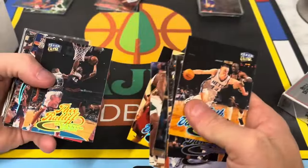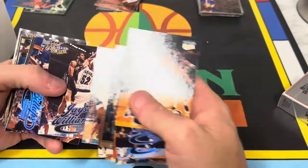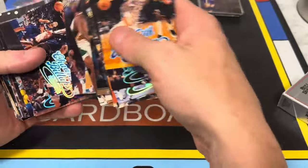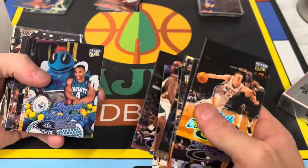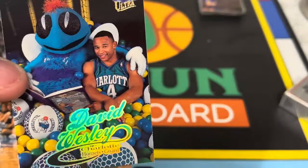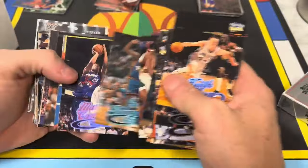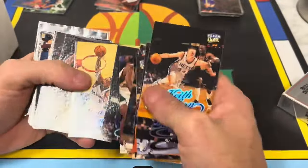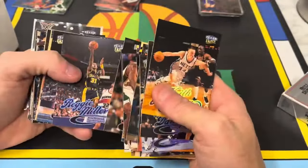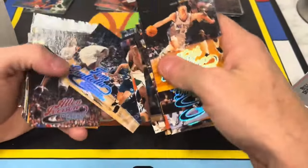Nick the Quick. Theo Ratliff. Theo Ratliff, by the way, is top 30 all time in blocks. Chauncey Billups. Brent Barry. What in the hell is happening with David Wesley and his little friend? Joe Dumars, Marcus Camby, Juwan Howard, Brevin Knight, Reggie, Ray Ray, Michael Finley, Gugliotta. Boy, these are really good looking cards.